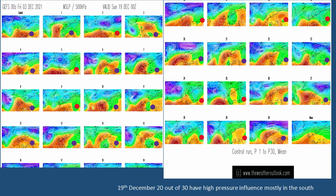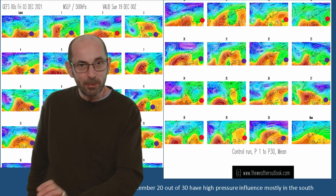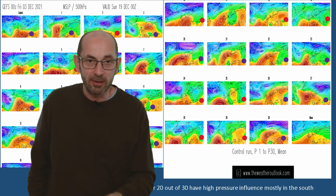That leaves another 10, so 1/3 of the total, which have a more dominant Atlantic flow across all parts of the UK. Therefore, I think the message from this is the signal for high pressure to begin building from the south during the middle part of December is actually quite strong. Most of the individual runs here are suggesting it will happen. And that possibly ties in quite nicely with the signal for 2-metre temperatures to start dipping after the middle part of the month towards the 18th and 19th of December, even though upper air temperatures are, if anything, still rising.